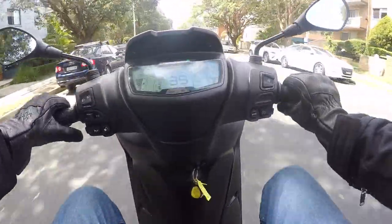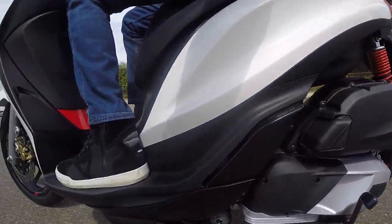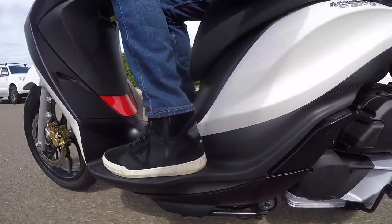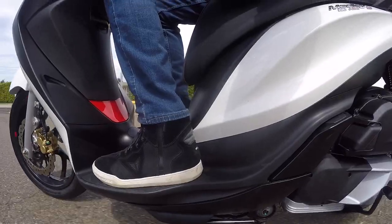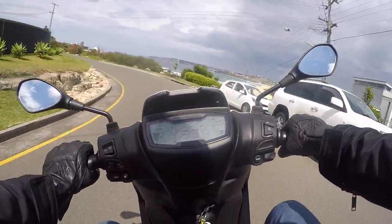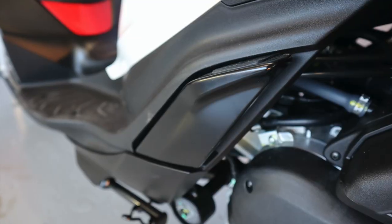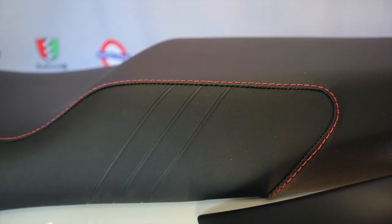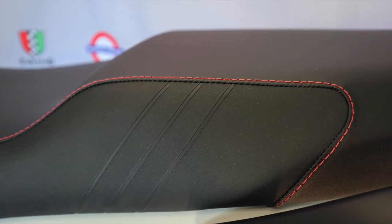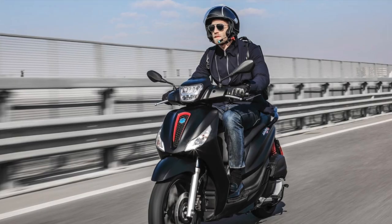I found the Medley to be a really comfortable scooter. Its engine is lively when you want it to be, but delivered power in a linear fashion. The brakes are excellent and the suspension is really compliant. I felt like the big wheels added to the comfort level, as the bumps were much less interfering on the Medley than on a small wheel scooter. I did find that when you look around the Medley 150, you notice there's some excellent detailing, which really showcases this is a quality scooter.